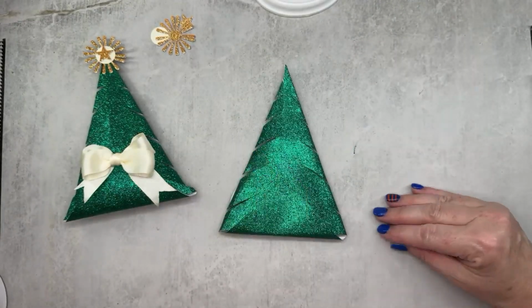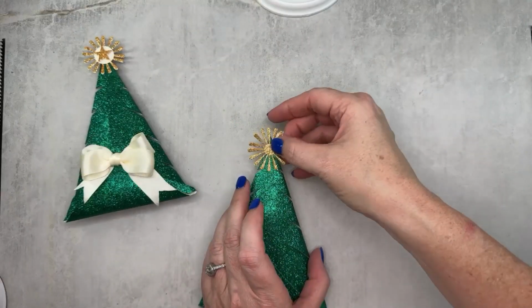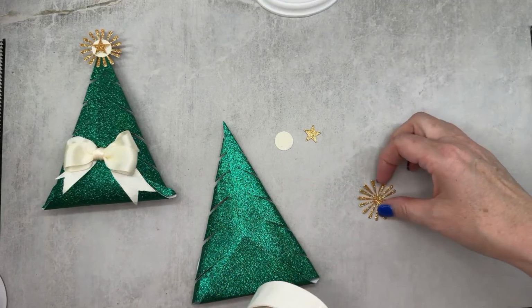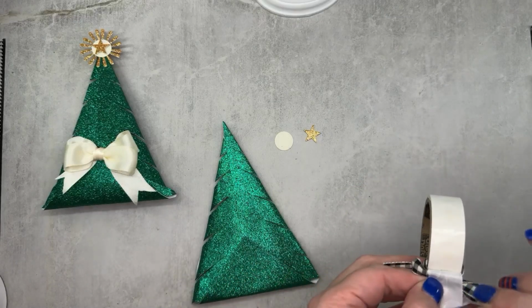Okay, so there is that part. Now we need to decorate it. So first I used this little burst because I wanted it to look like the star was really glowing on the top of the tree.